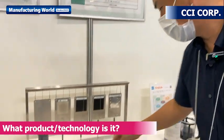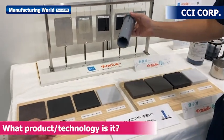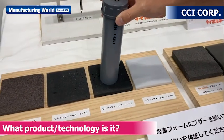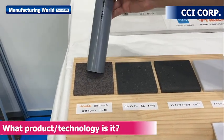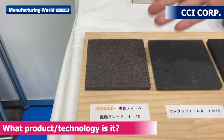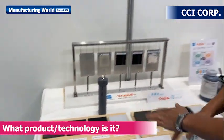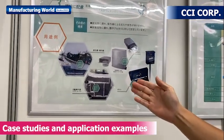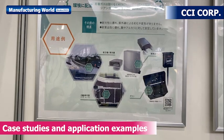Another product is sound absorbing foam. It is a sponge, but if we compare the sound, we get this sound with a melamine type, and this sound with urethane, and this one is ours. Our products have more than twice the performance at the same thickness, and the same performance at half the thickness compared with other products. This is used around aircraft cockpits, automobile doors for deadening, and in ventilation registers.